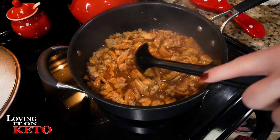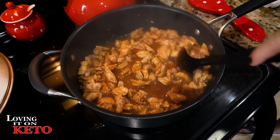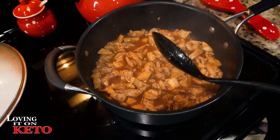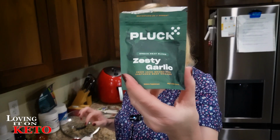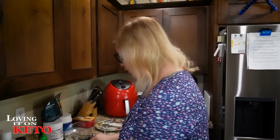Now I can thicken this up if we want it thick. Do we want a little bit? Nah, I'm just gonna let it be, because you're gonna put it in rice, right? I'm gonna put it in rice. So no, you're fine. And I put zesty garlic, so I would put some garlic on it too. If you like oyster sauce or fish sauce, count the carbs, but you're welcome to use that too.